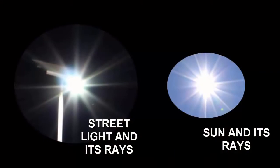Okay, let's take a look at some light rays. Let's look at how the sun and a street lamp look the same. The one on the left is a street light, and the one on the right is the sun. Okay, notice that the light source and the rays match one another.